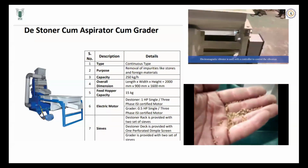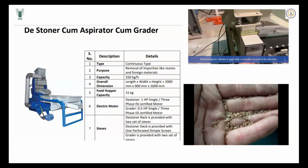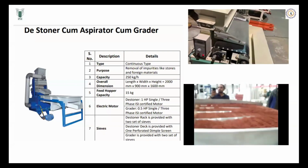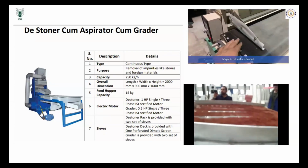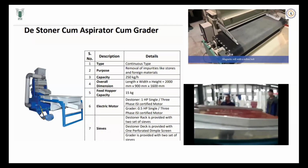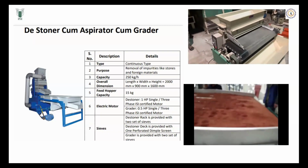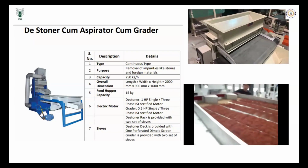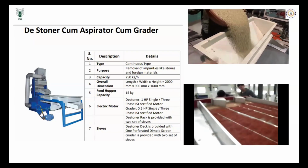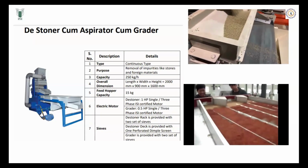who are manufacturing this. Your next question may be, why does the company need to take the test certificate from us? The test certificate is taken so that the company can supply the product under the government subsidy program. For example, we are getting a subsidy of 50% reduction, 60% reduction. Only the industry and the equipment that have a test certificate can do this.